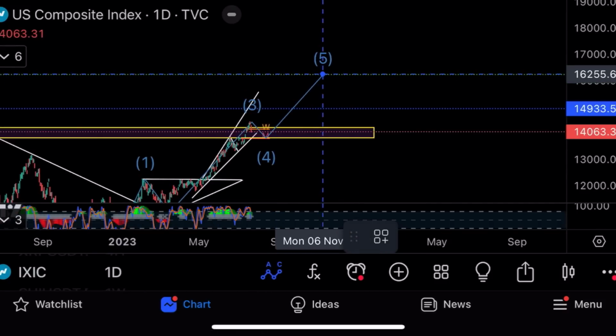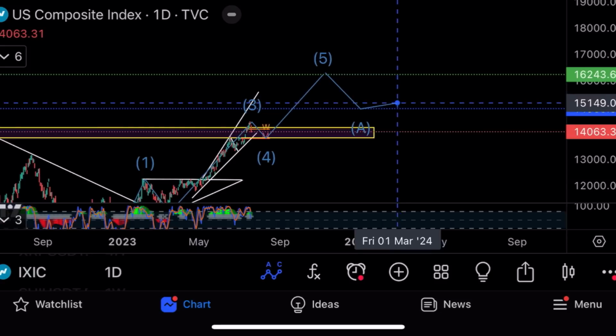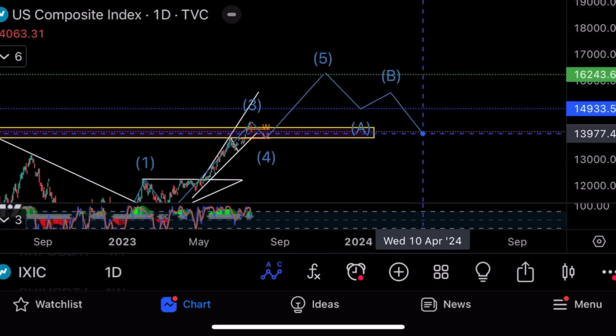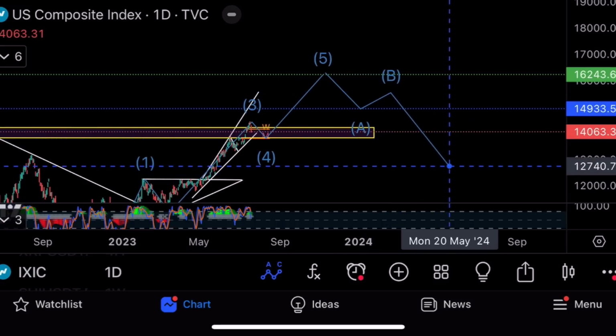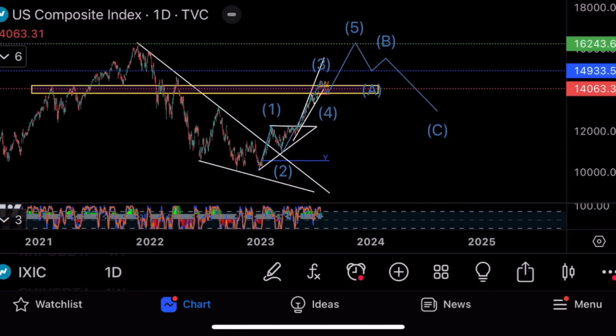It will drop to this support because that blue line is a strong resistance. A little bit of a bounce. And then C could be coming down pretty far in the NASDAQ. I don't think it will come that far, but that far is possible.